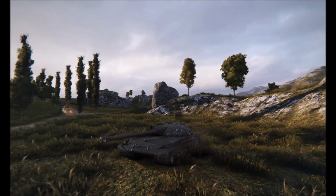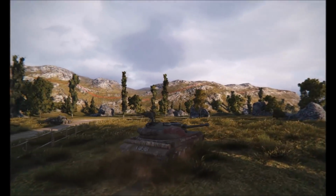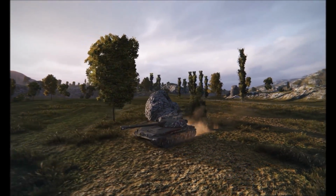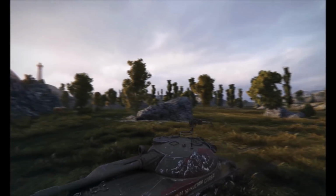This is my top 5 best looking tanks in World of Tanks. And this is pretty much just aesthetics: how they're modeled, the rendering of the vehicle, the texture quality, and the general, you know, good lookingness of the vehicle.